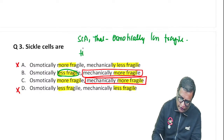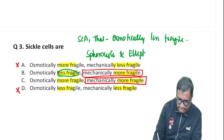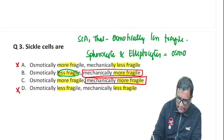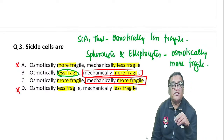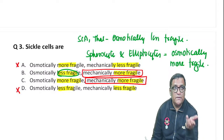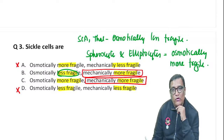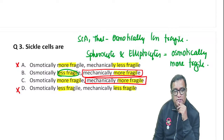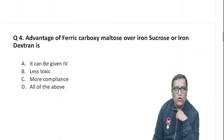Whereas hereditary spherocytosis, or we can write spherocytes and elliptocytes, are osmotically more fragile. Of course, spherocytes and elliptocytes are also mechanically more fragile. Remember this. Spherocytes and elliptocytes are osmotically more fragile, and mechanically also they are more fragile. Isn't it? Yes. So this is the question. Sickle cells are, yes. Next, question number 4.